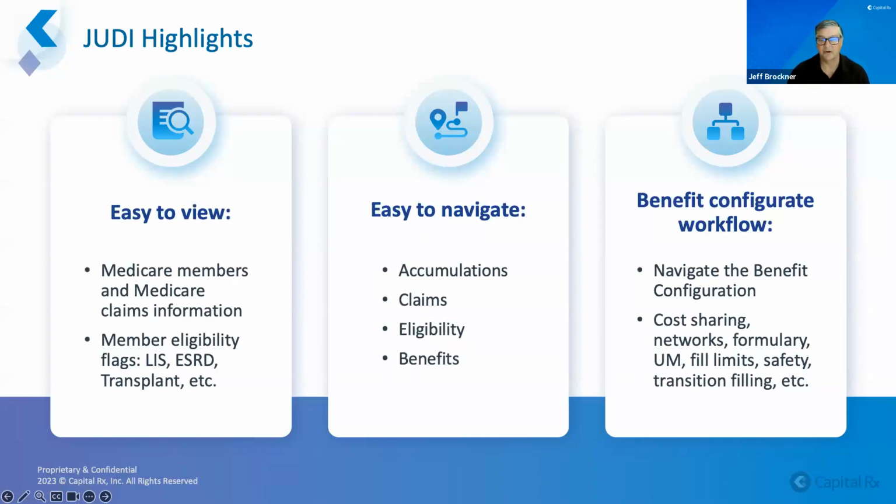Judi's benefit configuration has a workflow to navigate the benefit configuration. So as you're going through configuring a benefit, it walks you through cost sharing and networks and formulary and utilization management, and lets you set fill limits and safety and transition filling parameters. All of these are configurable without programming within Judi.